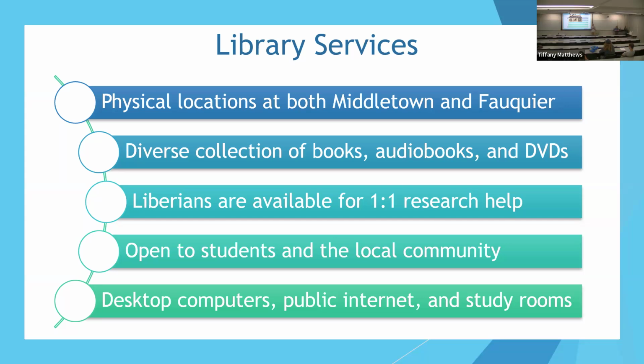At the start of the semester, you'll have to get approval from your advisor, but they've got different desktop computer loaners. They have a laptop loaner program as well as a hotspot loaner. So they can loan out if you live in a place that doesn't have good internet, but maybe still has good connection with cell phone services, that's where the hotspot can come into play. And then they also have different desktop computers that you can use within the space, public internet, and different study rooms that you can rent out.